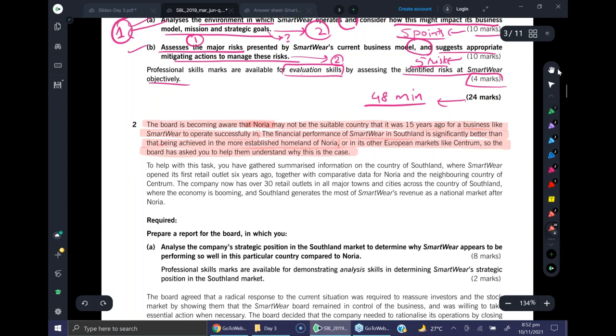To help with this task, you have gathered summarized information on the country of Southland, where Smartwear opened its first retail outlet 6 years ago, together with comparative data for Noria and the neighboring country of Centrum. So again, I will have to wait and find out where this comparative data is given, in one of the exhibits. So you'll have to wait. Okay, the company now has 30 retail outlets in all major towns and cities across Southland, where the economy is booming, and Southland generates the most of Smartwear's revenue as a national market after Norway.